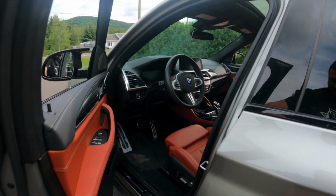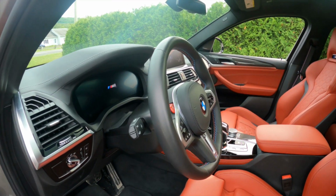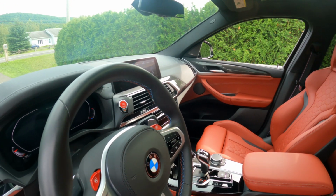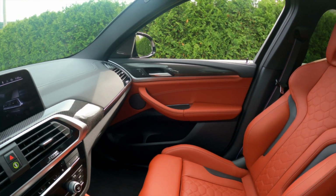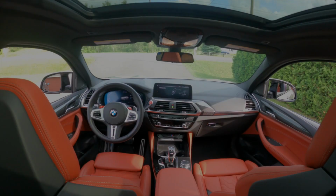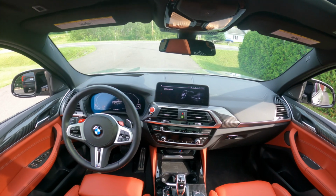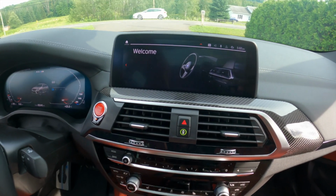Interior wise, it's really nice inside. They're all red, really nice seats, carbon fiber. The screen is kind of small. It's kind of strange I'm saying that, but these days all the screens are getting bigger. So you can expect maybe a bigger screen or something fancier for a truck that costs more than 100,000 Canadian.